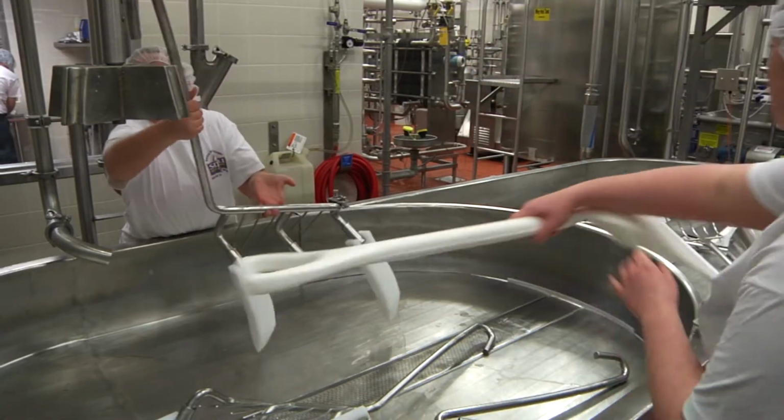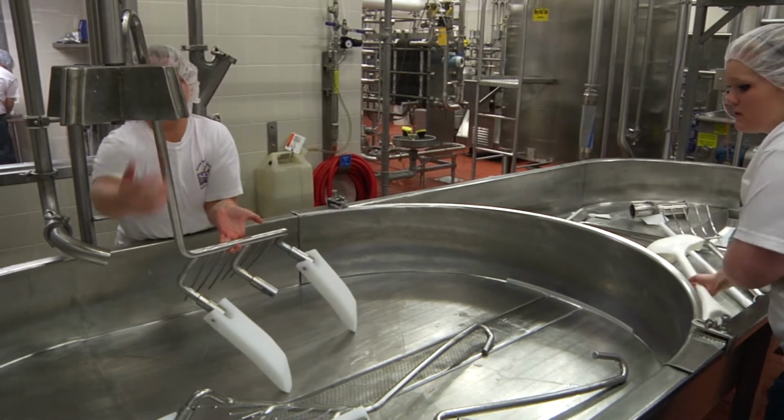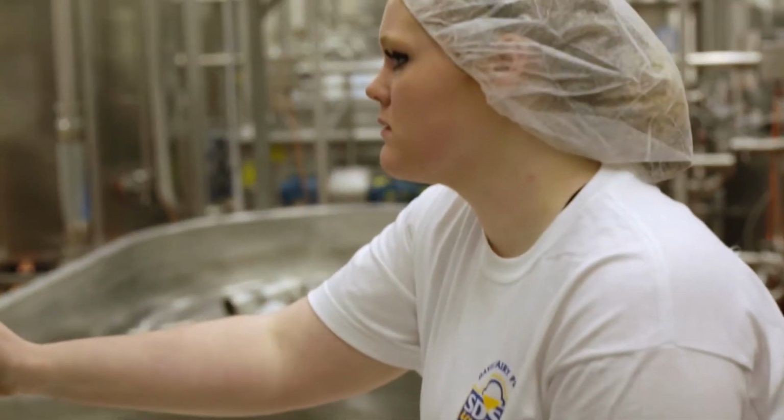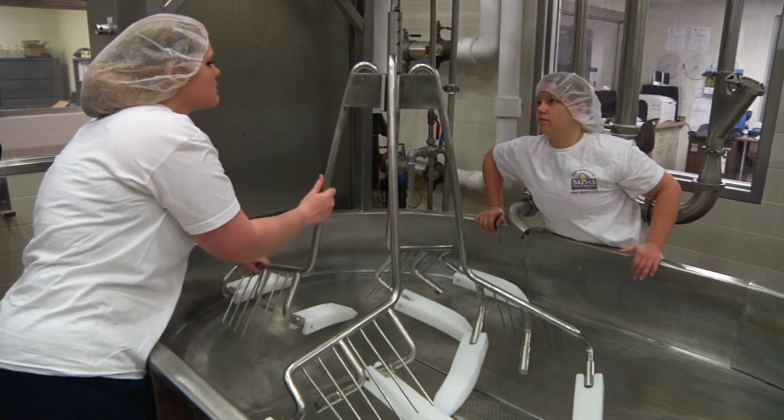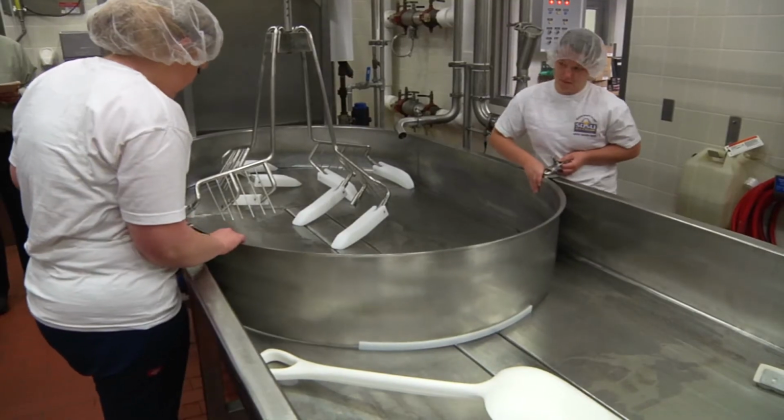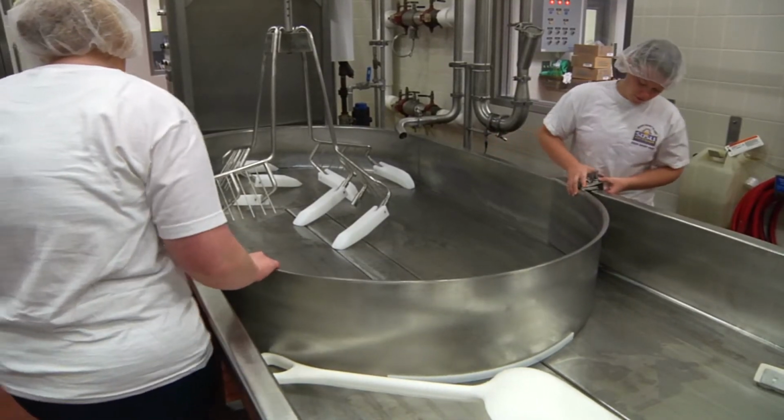While the mixture is setting, students prepare the cheese drain table to receive the product, which will enter as curds and whey. The table is adjusted to accommodate the volume of cheese being made.